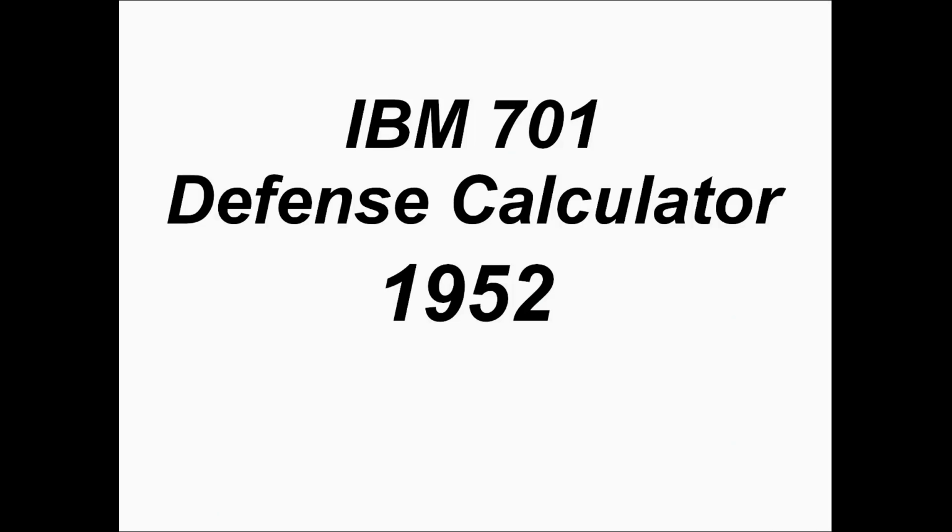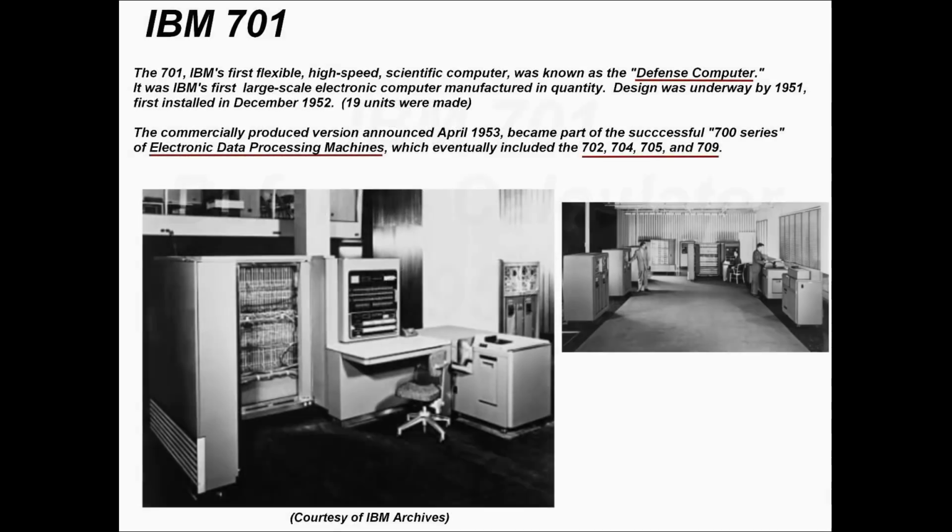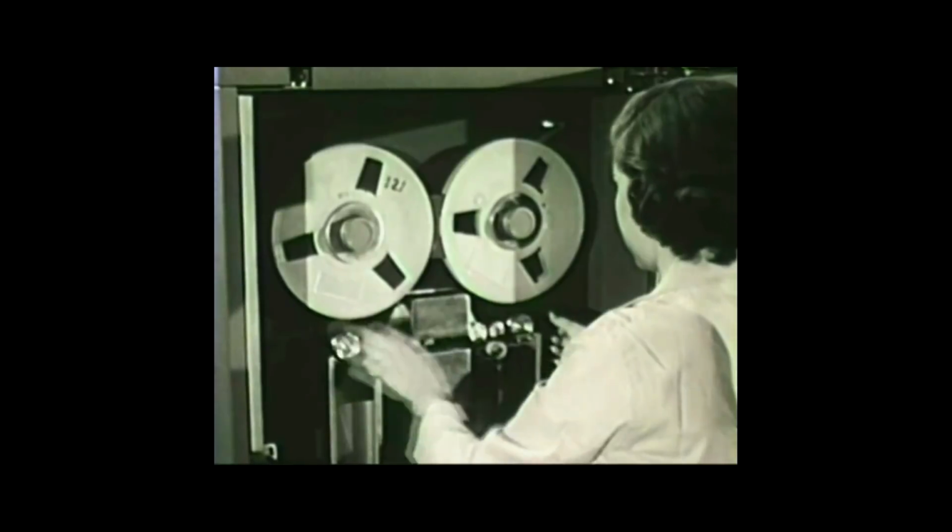In 1952, IBM had announced its first commercially available scientific computer, the IBM 701. The 701 was the first in the pioneering line of IBM 700 series computers, which later included 702, 704, 705, and 709. Up to 5 727 units could be connected to a single IBM 701 computer. Additional 727s were possible by adding additional circuits.